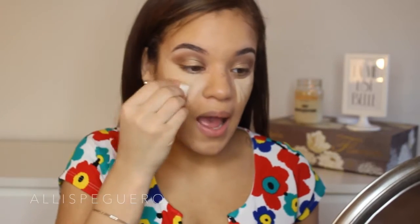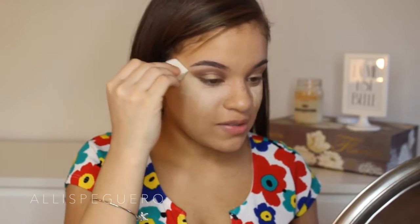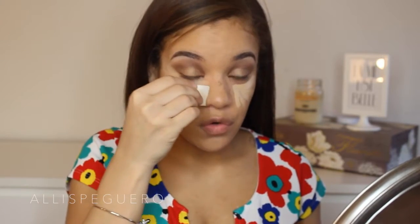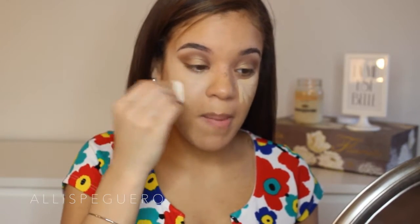If for whatever reason your eyeshadow gets a little crazy, you can always grab your concealer and just trace it in a line so it looks a lot more sharp. That's a great alternative other than using tape. I mean, sometimes tape works best, but there's times the tape is just a little too harsh.